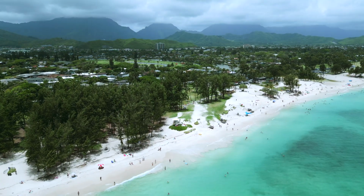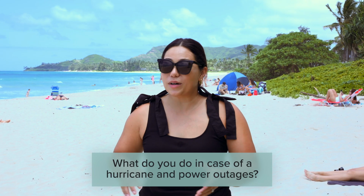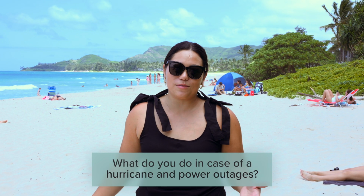All right, so it's obviously a beautiful day here on Oahu in Hawaii, but it's not always this pristine and perfect. So what do you do when the weather turns, right? Obviously, we have stormy seasons, which we're going to talk about today. What do you do in the case of a hurricane? What do you do in the case of power outages, right? How do you really prepare for disaster in Hawaii?